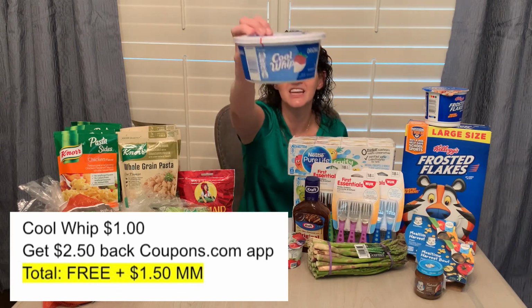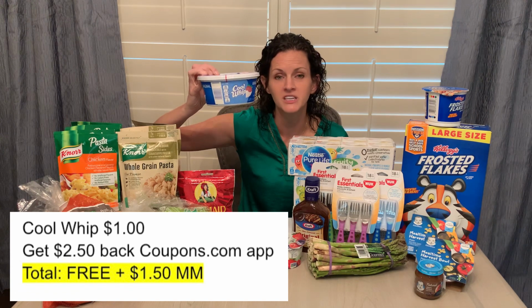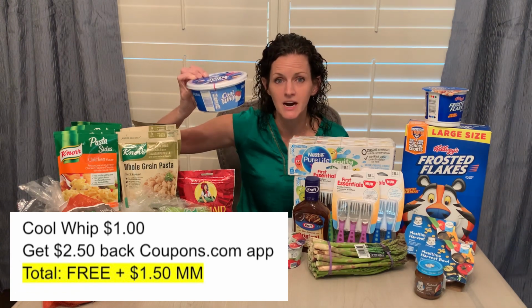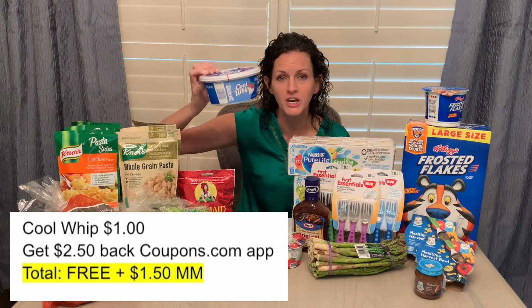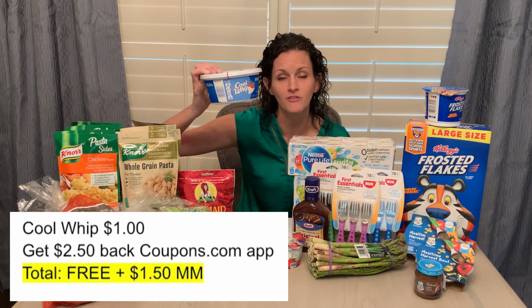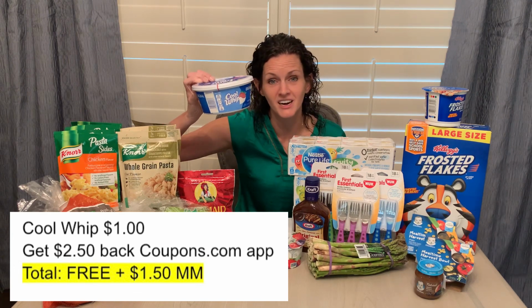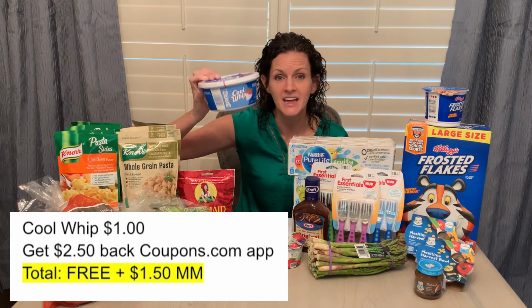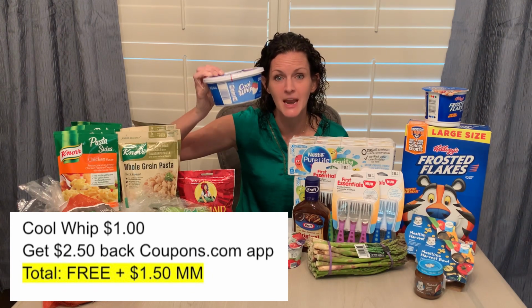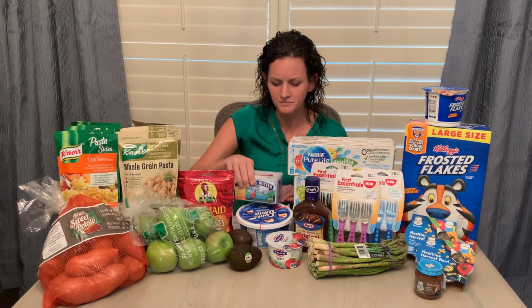A super awesome moneymaker this week is the Cool Whip. So I had posted about this on my Instagram account. The coupons.com app has an offer for $2.50 back when you purchase an 8-ounce container of Cool Whip. These are priced at $1. So I paid $1 and coupons.com gave me $2.50 back, making this $1.50 moneymaker. So that was a pretty awesome deal on that.